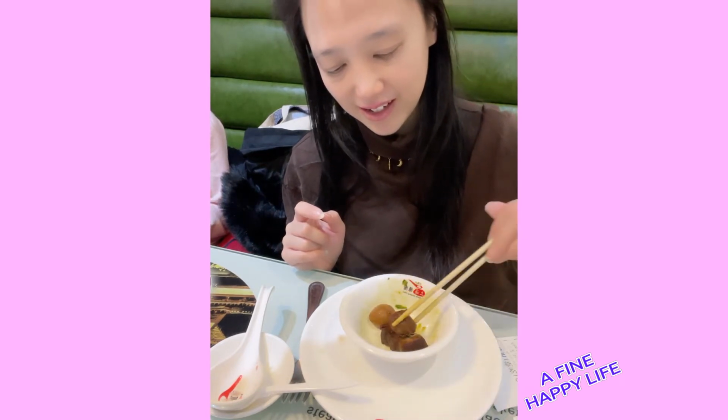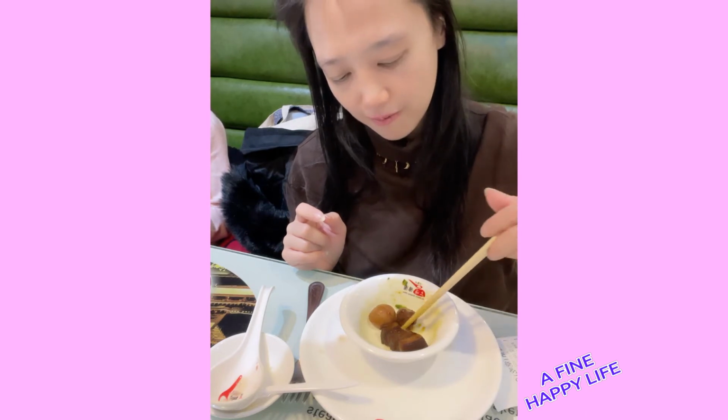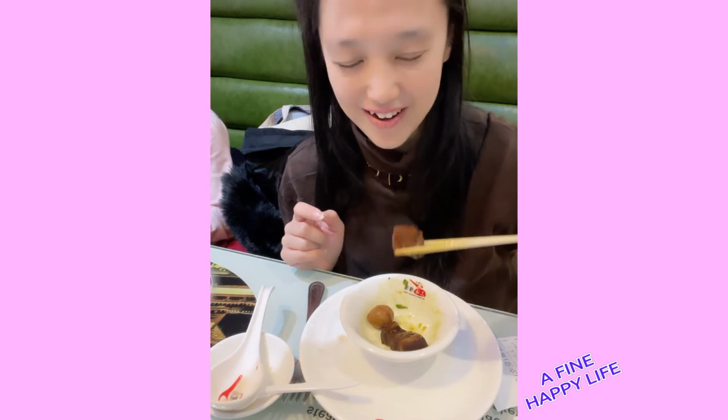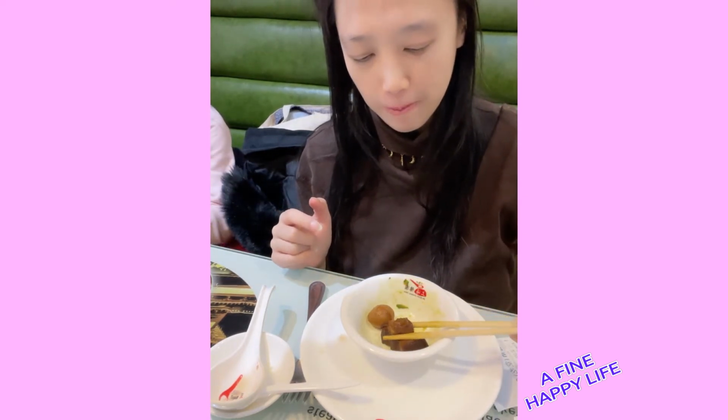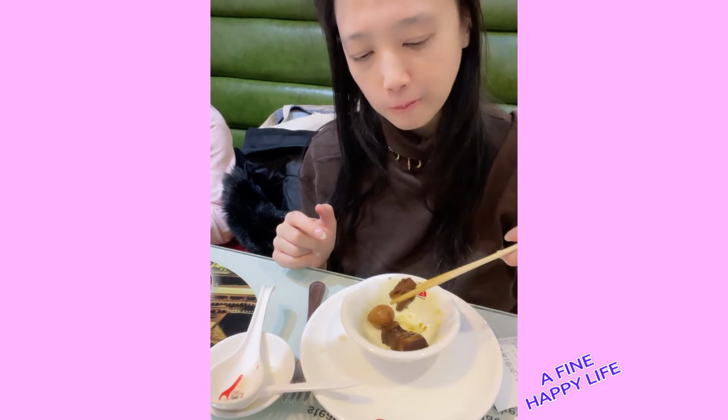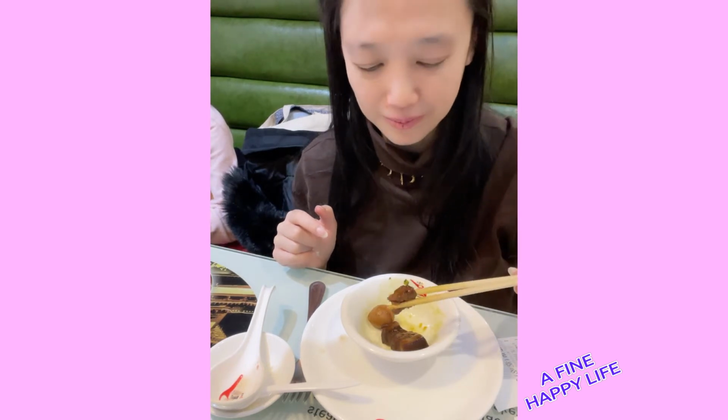This is amazing. I'm about to try. This is the braised pork. See the marinade? It's glistening. It's amazing. But I know it's layered in fat, so I'm going to try to strategically eat around it. It's like me eating bacon. I strategically eat around it, just the pork. That's just the way I like it.